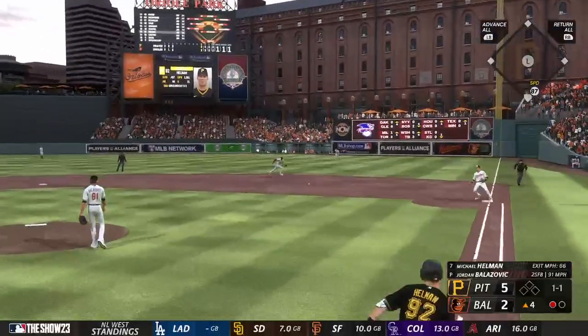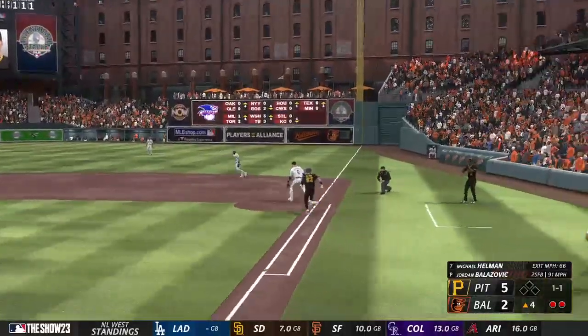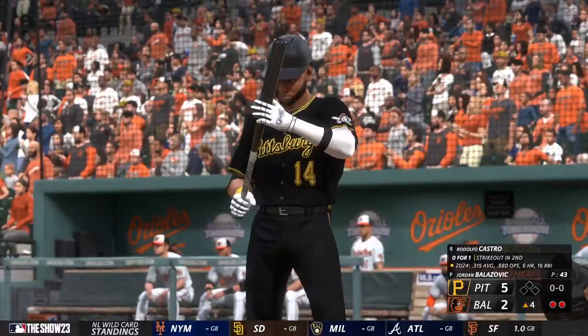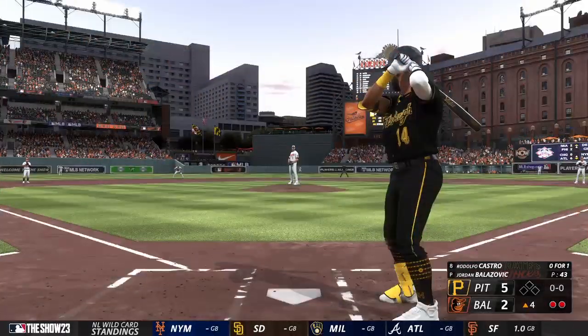To the right side, and that one handled. Slings to first. Two quick outs here in the top of the fourth. And you had a cameo in the movie Moneyball as an Orioles player in a highlight clip.